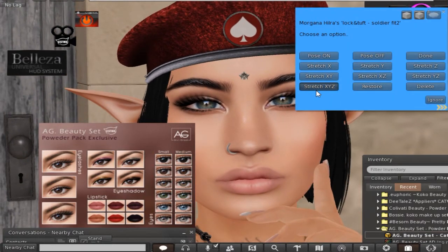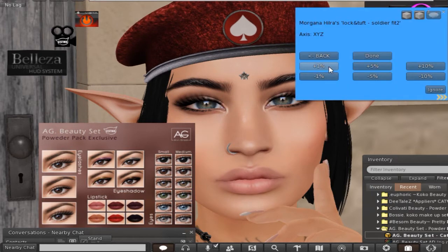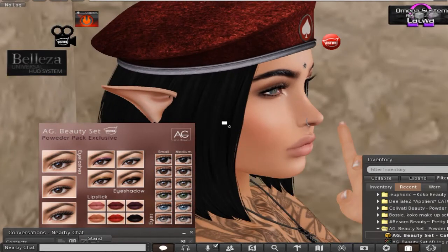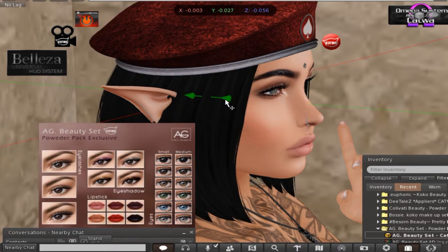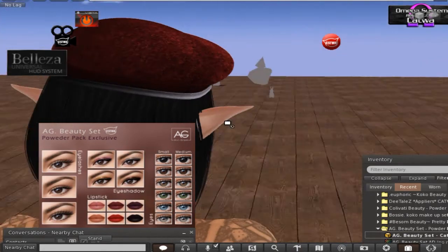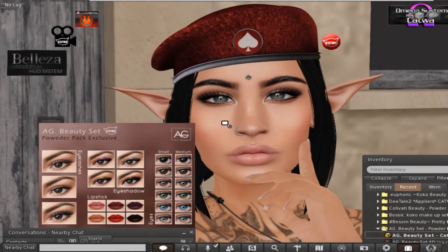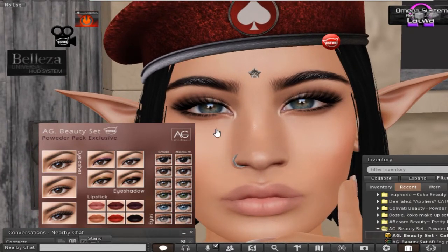I wonder if I can make this any bigger. There we go. Plus one, plus one, plus one again, done. Maybe bring it forward just a tiny bit. There we go, that should not have caused any problem back there, but just in case, nope, no problems, perfect. See, that looks much better now. Okay, so we're going to come up on the eyes again.